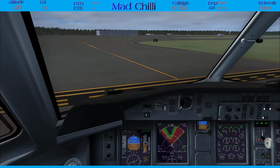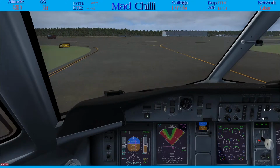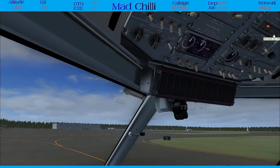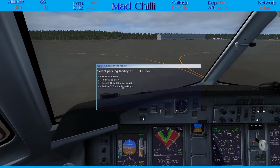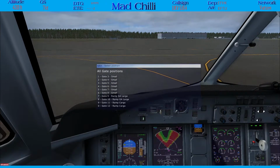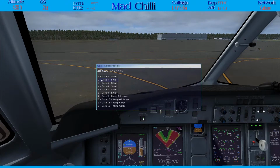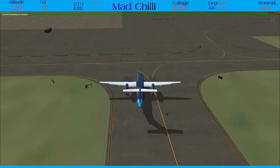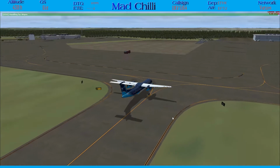Right, here on Delta, we'll attack. Whoa. Our plane just did a weird little lag sort of movement then. There we go, APU on. APU generate on. And we're going to taxi to stand 4, I think. So it'll be to the left, and then into the apron area.